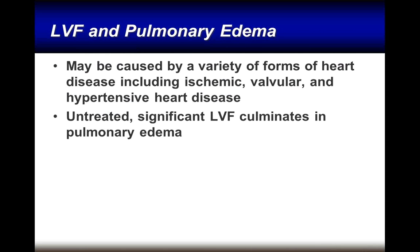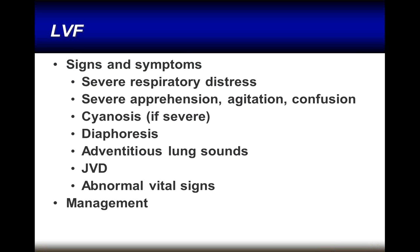Different varieties: you can have heart problems, valvular problems, hypertensive heart disease, and then untreated leads to pulmonary edema, which is the backing up into the lungs and all that stuff. That's where we get our pulmonary edema. Signs and symptoms: shortness of breath, apprehension, your cyanosis, the JVD.